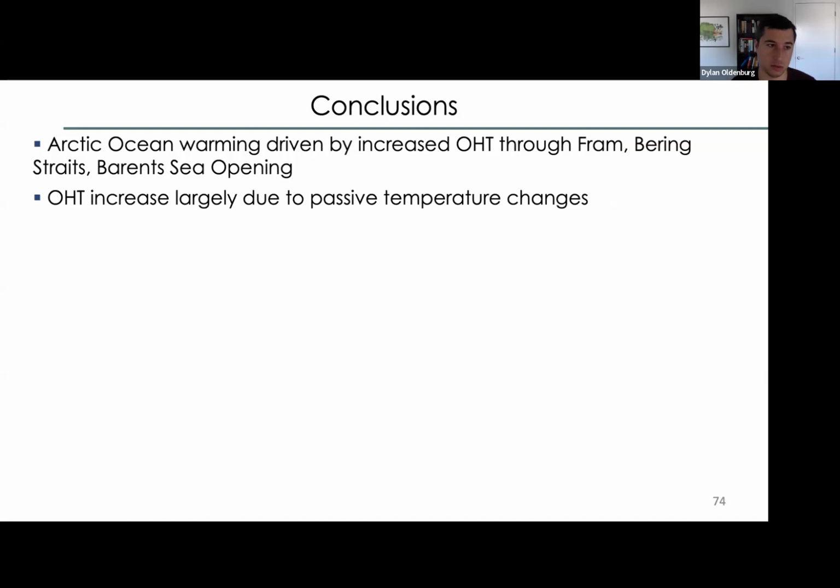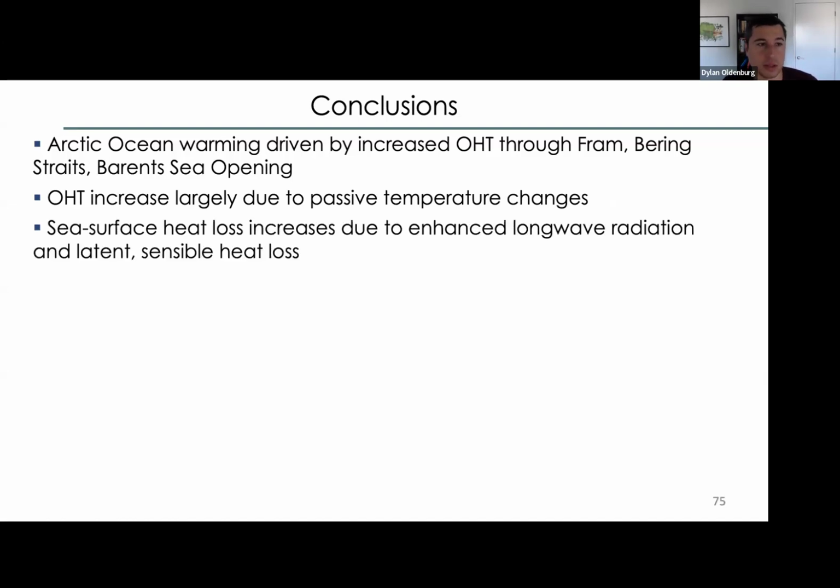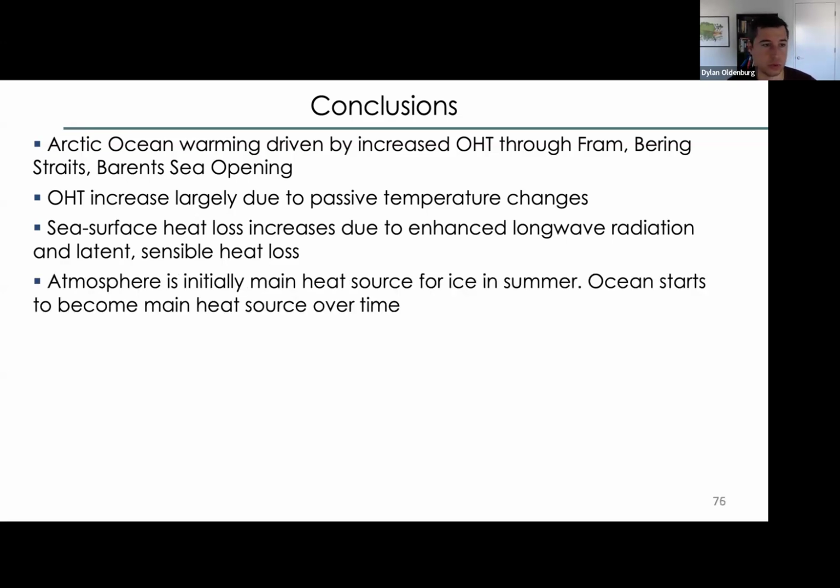And this ocean heat transport increase is largely due to passive temperature changes rather than changes in the volume transport through the sectors. And the sea surface heat loss increases due to enhanced long-wave radiation, as well as latent and sensible heat loss. But this is overwhelmed by the Arctic Ocean heat gain due to enhanced ocean heat transport. And the atmosphere is initially the main heat source for the ice in summer, and the ocean starts to become the main heat source over time. And that's it.